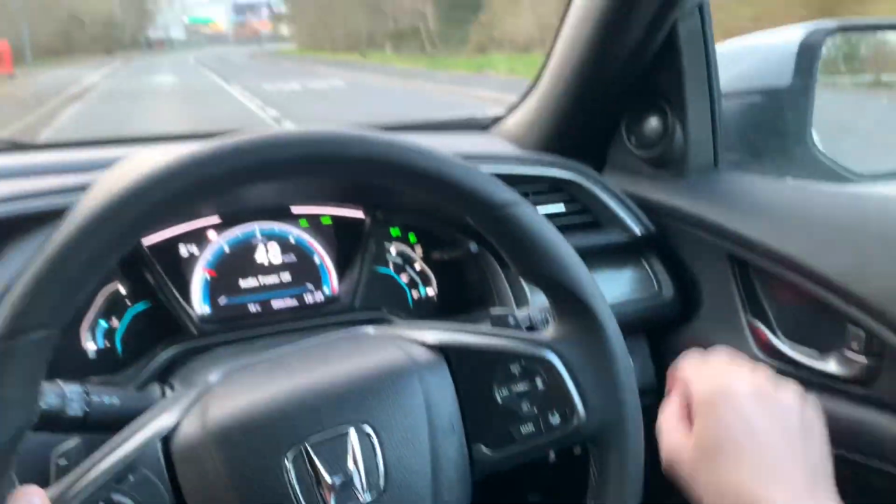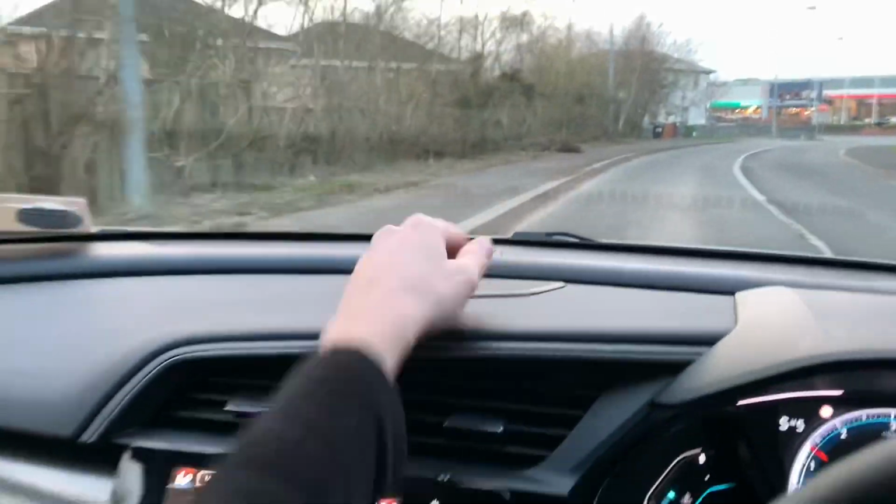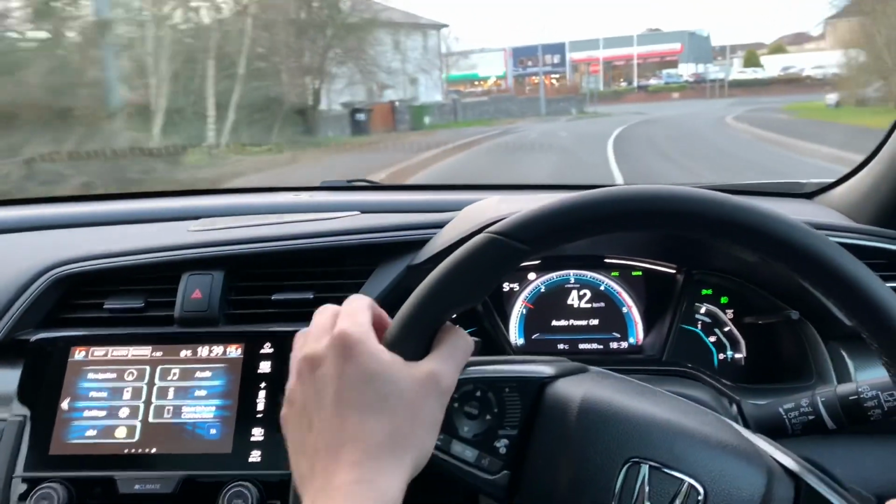And like what we said, there's excellent speakers in the car, so speakers in the door, tweeters up here, and another speaker up through here. It's got a premium audio system. It's a really good system.